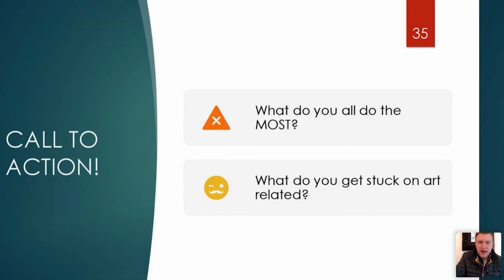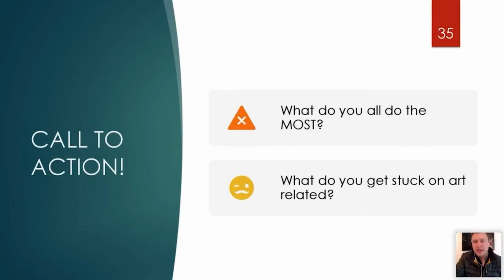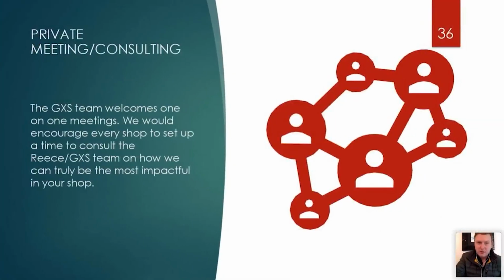And the second to last slide here is private meeting and consulting. What that means is, after that last slide, once you've identified that art task that really sucks, that you don't want to do, and that gets your business stuck, identify that task, and we're here to help. The GraphXSource team and the ReeceArt Services team are here to identify those tasks and then see how we can eliminate them. So yeah, private meeting and consulting.